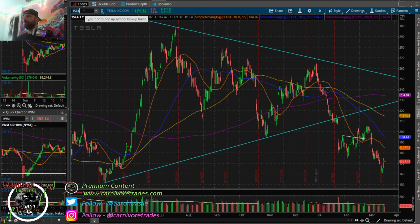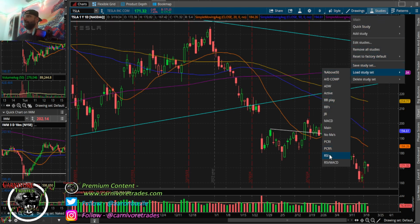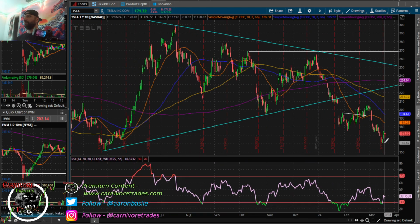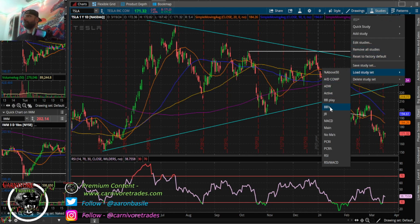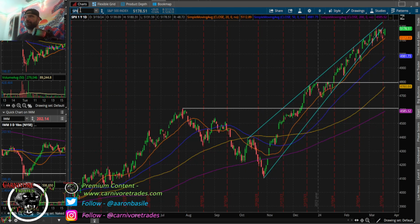Tesla, same kind of deal, right? We had that nice little slice down after we broke down, and RSI there, nice divergence. It looks like it sucked in some short. So if this gets a pop here, it could be difficult for the market to fade. Again, that doesn't mean that that's going to last. That could just be a short-term thing. But I'm going to really reserve all judgment until I see tomorrow's price action.